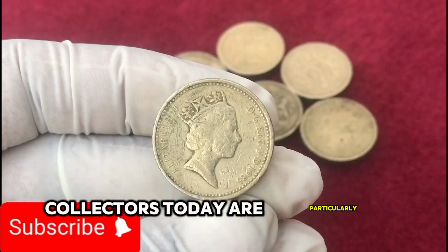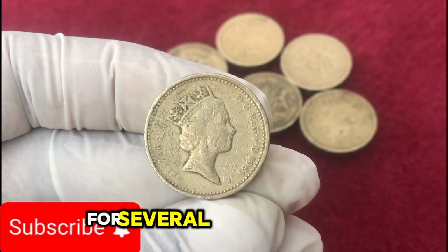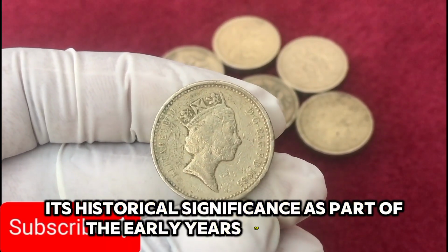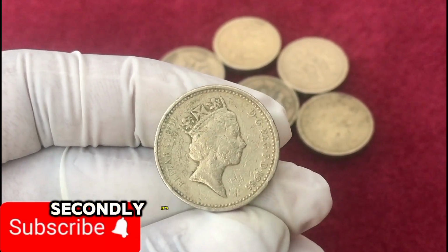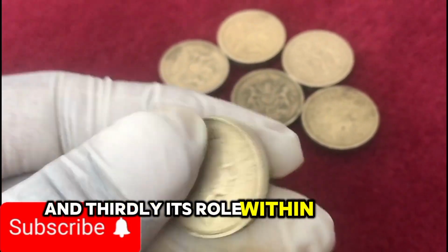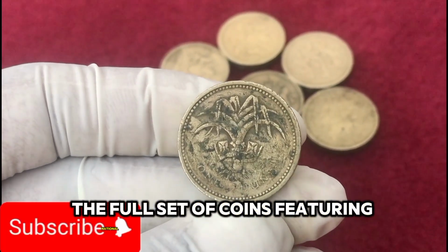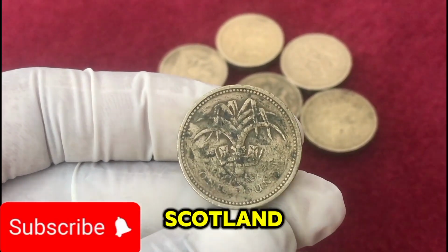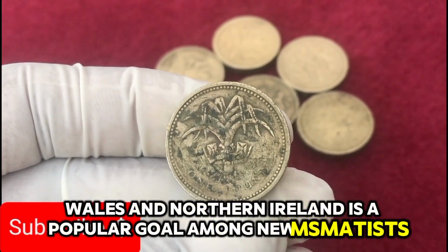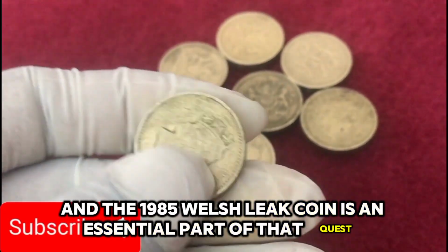Collectors today are particularly interested in the 1985 £1 coin for several reasons. Firstly, its historical significance as part of the early years of the £1 series. Secondly, its beautiful and deeply symbolic design. And thirdly, its role within sets that collectors strive to complete. The full set of coins featuring national emblems from England, Scotland, Wales, and Northern Ireland is a popular goal among numismatists, and the 1985 Welsh leek coin is an essential part of that quest.